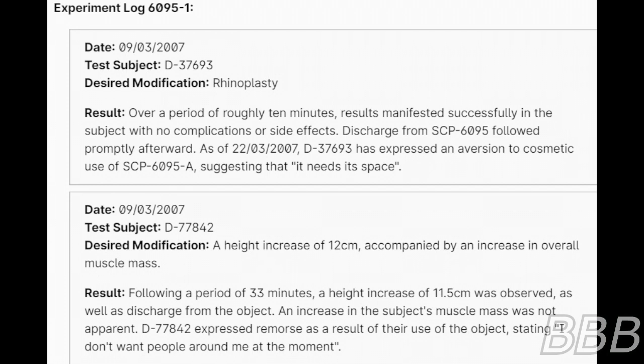Date: 9th of March, 2007. Test Subject: D77842. Desired modification: a height increase of 12 centimeters, accompanied by an increase in overall muscle mass. Result: following a period of 33 minutes, a height increase of 11.5 centimeters was observed, as well as discharge from the object. An increase in the subject's muscle mass was not apparent. D77842 expressed remorse as a result of the use of this object, stating, "I don't want people around me at the moment."